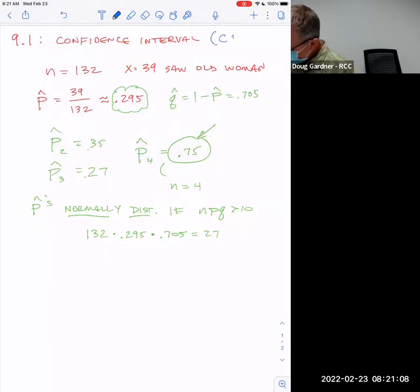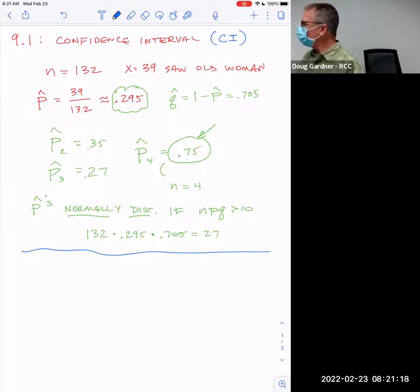I'm going to go back here and say CI for confidence interval, so I don't have to write it out. Now, this is all based on you deciding how confident you want to be. And let's do something a little harder this time. Let's say you choose 87% confident.